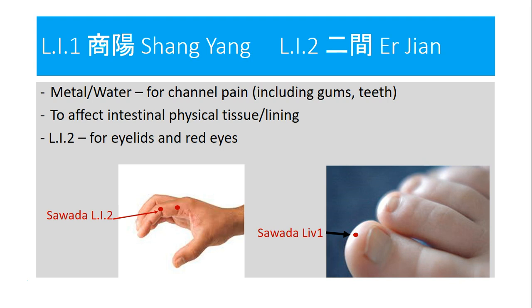When used for eyes, I will often take large intestine 2 on the front joint that is distal to the official location, as this is the location recommended by Sawada. For red eyes, you can also add Oku moxa on liver 1, which would be located in the center of the big toe, kind of the way we locate pericardium 9.